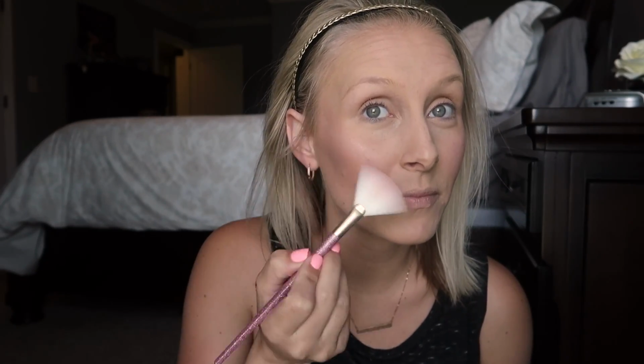So I'm going to put a little bit of highlighter on. And I do like this brush. I'm very glad that I got it. I feel like it is perfect for highlight. It adds just the right amount. It picks up the product really well and makes it really easy to apply.